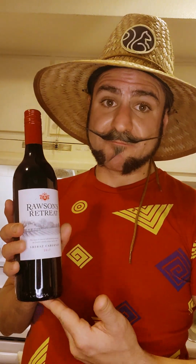So our second red wine is going to be this Rawson's Retreat Shiraz Cabernet. So what is Shiraz? Shiraz is what they call the Syrah grape when they grow it in Australia and South Africa. I don't actually know the reason why they chose a different name for that grape varietal in those regions, but that's what they call it. If you see the term Shiraz, that means the grapes are coming from Australia or South Africa. So that's the first thing out the gate.